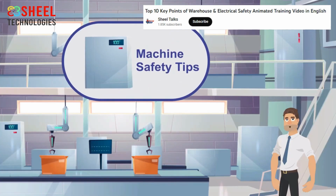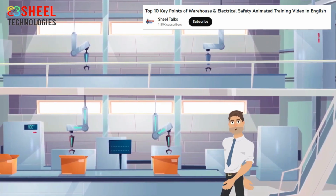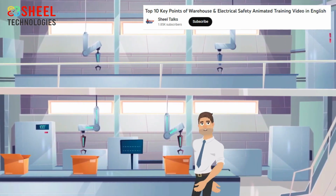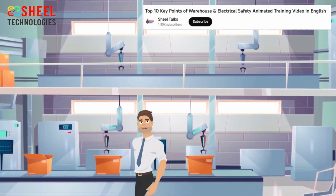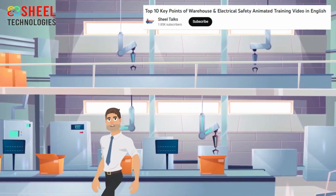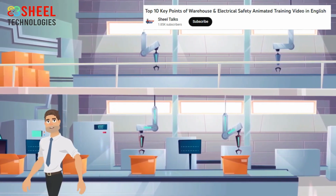Machine safety tips. Machines can cause injuries in many ways. Injury can occur if the machine is not working properly, or when the machine is used by an inexperienced and untrained worker. Follow these safety tips to avoid serious machine injuries.